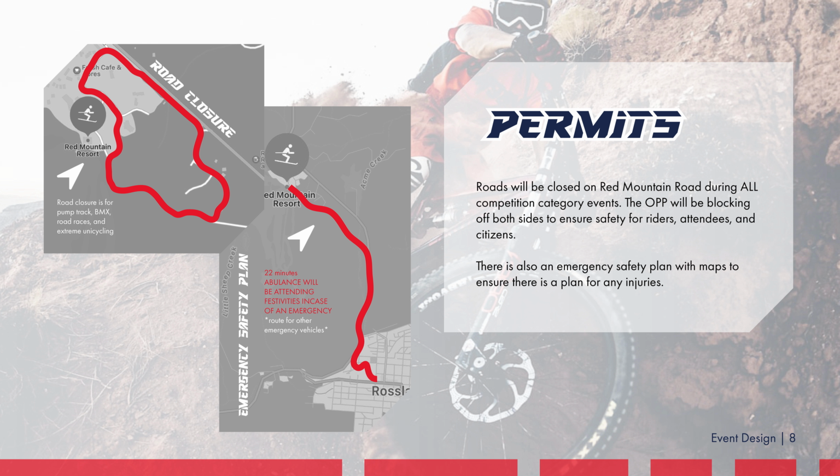One of the main things that had to be accounted for to make this event possible was different road permits and road closures. Because it is such a big event, roads will be closed on the Red Mountain Road during all competition category events. The OPP will be blocking off both sides to ensure safety for riders, attendees, and citizens. And then I also included an emergency safety plan for any people with injuries.